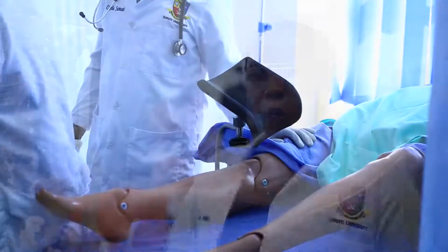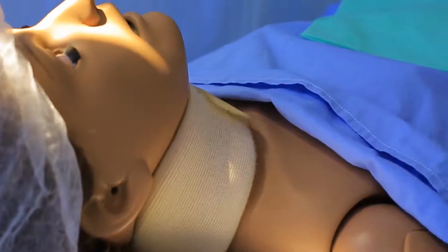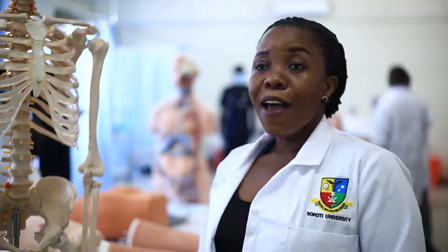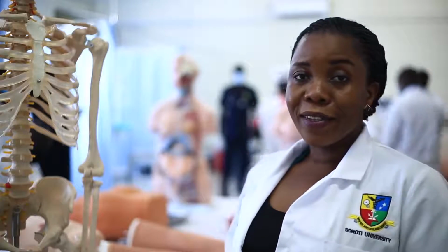Here is the Nursing Skills Lab, where we teach students practical skills in all aspects of nursing care before they are exposed to the clinical setting. We have acquired various gadgets and equipment to facilitate the practical skills of students. After the theory sessions, we bring our students here where they are demonstrated the various skills, and they do return demonstration. We also assess them to ensure that they have mastered the skills before they are allowed to go to the clinical areas.